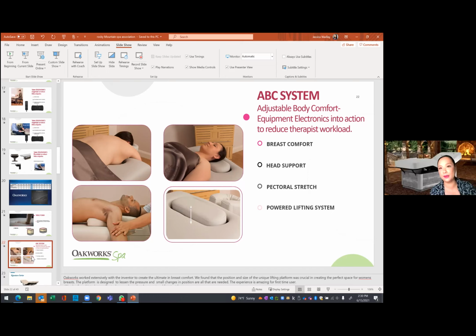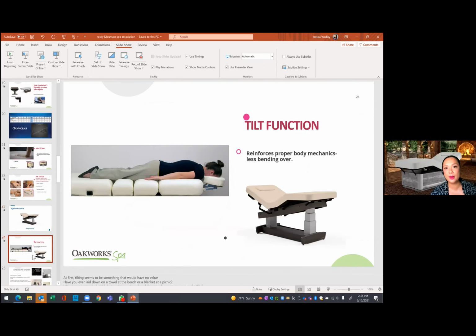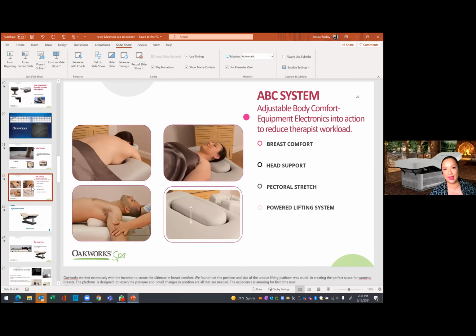But lots of advancements that we're doing when it comes to body comfort, stretch protocols. It was really cool because when we do these installations, we'll work with your therapist either virtually or in person to show them how do we tilt the table, put it in zero gravity? How do we come up with various stretch protocols? How do we tilt the table, position the ABC?